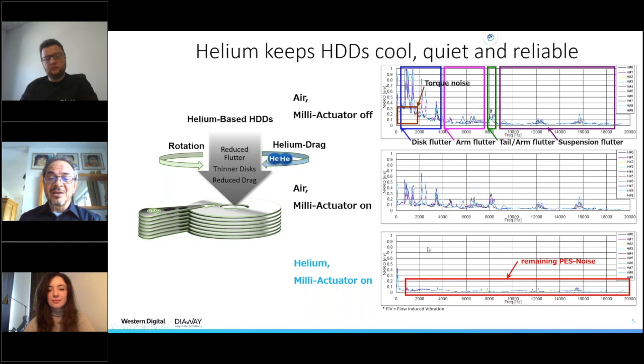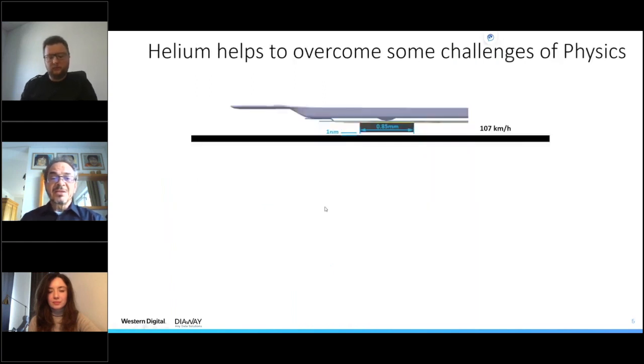But if you go to the lowest graph, which represents a helium-filled drive, you see that the whole graph is much smoother, which means the head is flying with higher precision, and therefore we can lay down the data at higher density. This is what a magnetic head typically looks like. It's a 0.85 millimeter black slider about the size of a grain of salt.